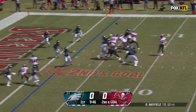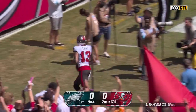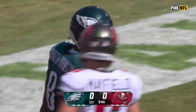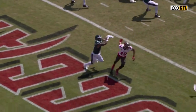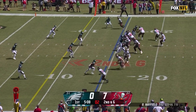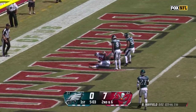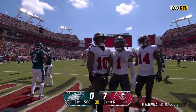Mayfield looking left. Got him. It's Evans. Touchdown, Tampa. In speed, they get him in man-to-man. Got Gardner Johnson on him, and he runs the flag route. Throw it again. Over the middle, end zone, it is caught! Touchdown, Trey Palmer!